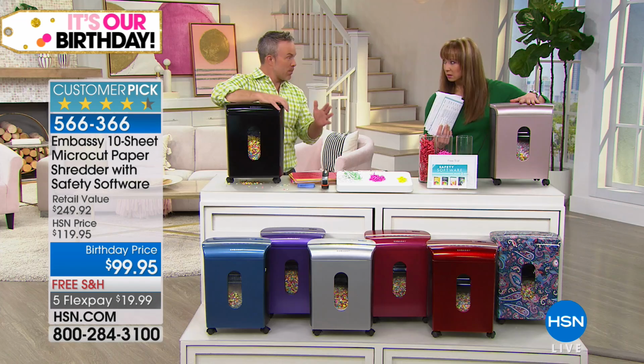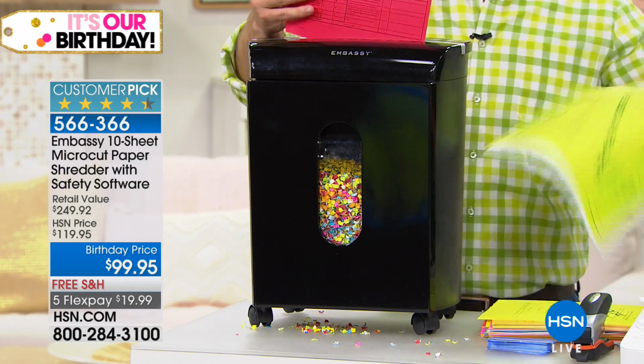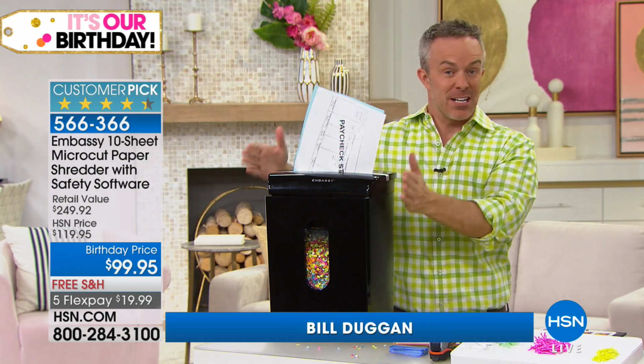If you go to the big box stores, you're gonna find black, but you're not gonna find black and color. And you'll find Microcut out there, but you will find it at a premium price. And you don't understand why it is so important, you don't get to see it in action, and that's what you're seeing.